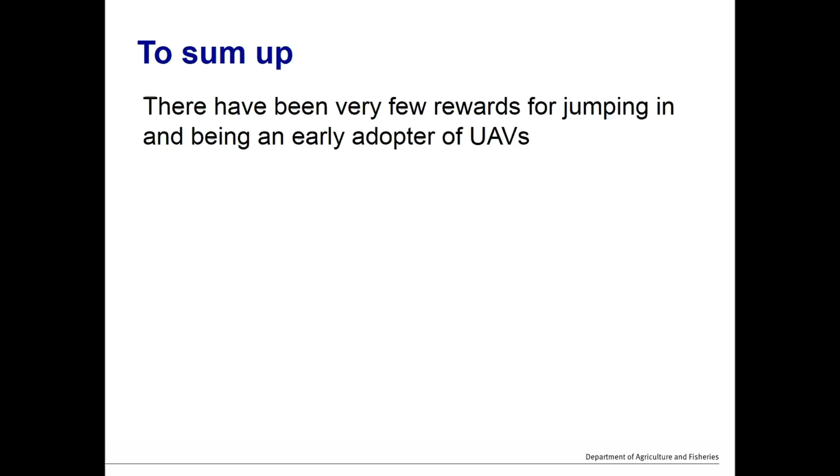So to sum up, for me personally, there's been very few rewards jumping in, being an early adopter of UAVs, certainly from a certification perspective. I look at the amount of effort that it took to get those certifications in place, and if anything, we kind of parked the whole UAV thing to one side for the best part of 18 months. In hindsight, if I could have put some of that effort into looking at imagery processing and things where you actually want to get something useful out of using UAVs, it would have been really rewarding.